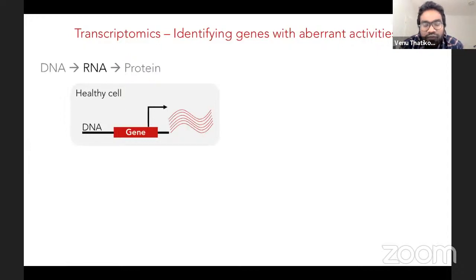And what do we do now? So we basically take RNA and then maybe convert it to DNA and then sequence the DNA. I think you already have been introduced to sequencing technologies in one of the talks, or if not, please don't worry about it. Just know that starting from RNA, you can measure gene expression in the cell.